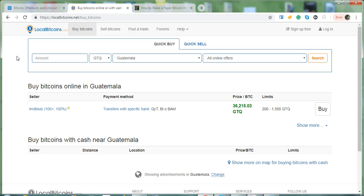Just as an aside, in the capital in Guatemala, there are Bitcoin dealers like a cambio, so you can walk in and you can buy or sell.